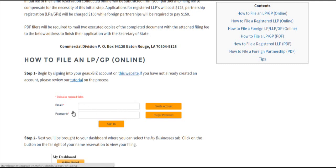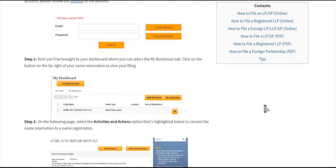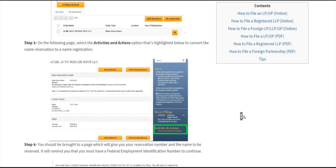You'll see the login fields. Enter in your email followed by your password and sign in. That'll present you with your dashboard. Once you're on your dashboard, go ahead and click My Businesses. There you'll see the name reservation you made that I mentioned earlier. You'll see your entity name, entity type, and then you can go ahead and click this icon here. What that's going to do is give you the business details.